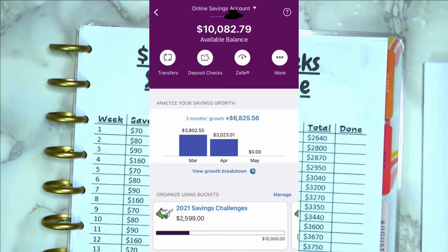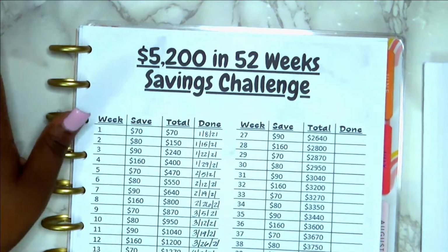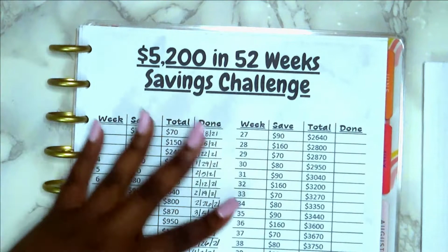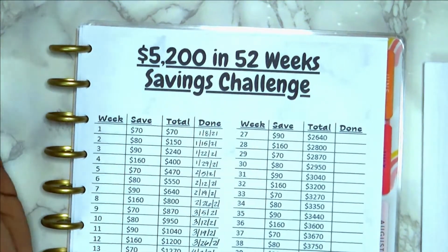Now what I did at the end of Q1, maybe in the first couple of days of April, was move the entire amount that I saved for Q1, which was January, February, and March, to my Ally savings account because I get better interest over there. And one would say, why don't you just do the savings challenge from your Ally account? That would make me have to do several other things. Wells Fargo is my primary account.